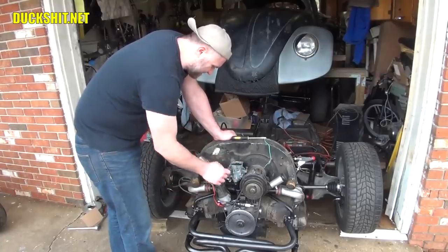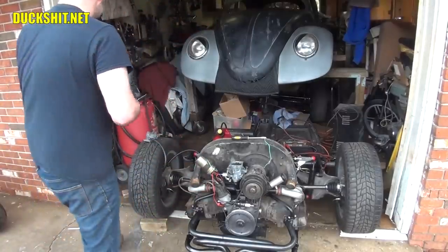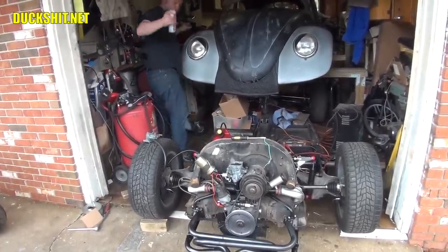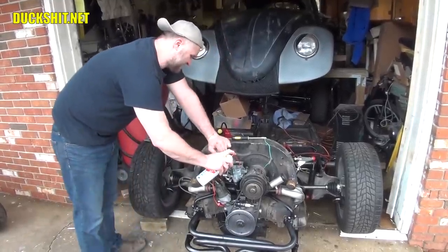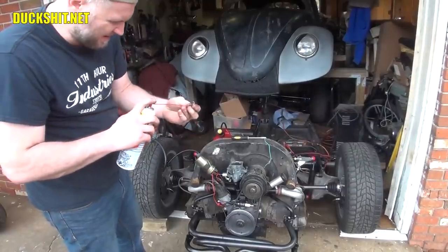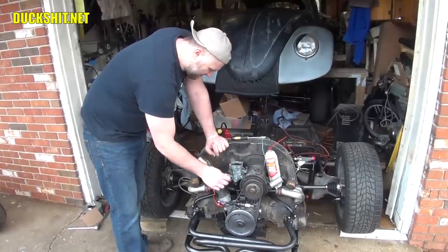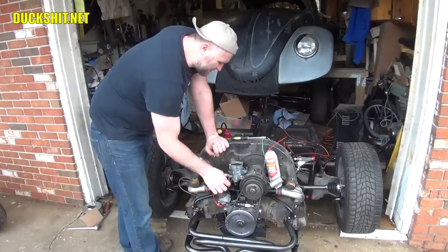Alright, looks like the carburetor's coming back off. You guys get a real appreciation for how long this stuff takes, because as I said, this video is not going to be that edited. Where is my carburetor cleaner? There it is. Let's just see if, for grins, we can push it back through whatever might be in there. Not building any pressure at all.